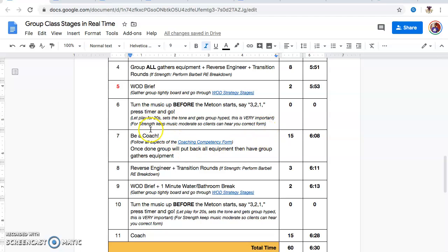Then, this one is very important. You're going to coach. Say you got about 15 minutes to establish 5x5 back squat. 15 minutes to get that done. Within that 15 minutes, people are going to get done early. They're going to go ahead and put their stuff up, which is cool. So once group is done, they will put equipment up and then have group gather new equipment for Metcon 2 if it's needed.